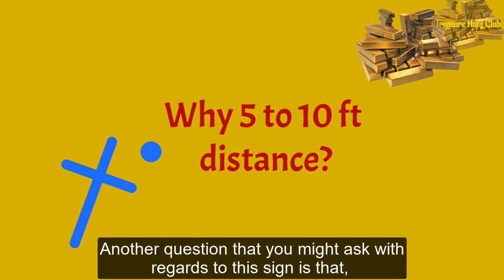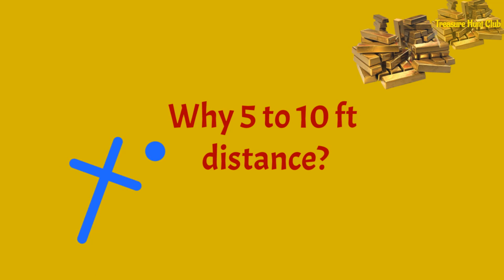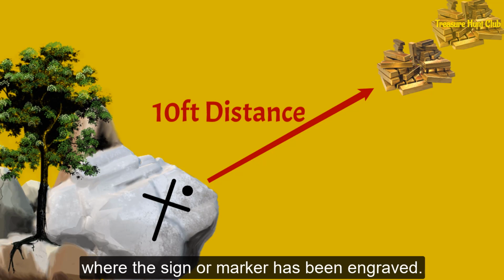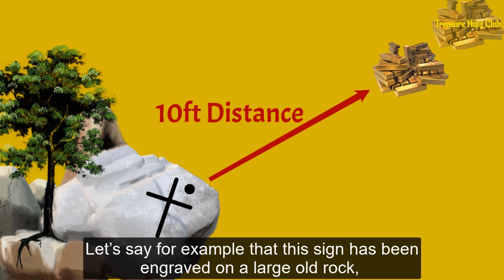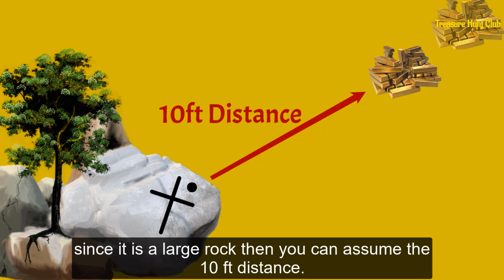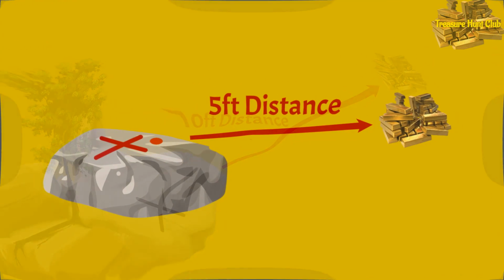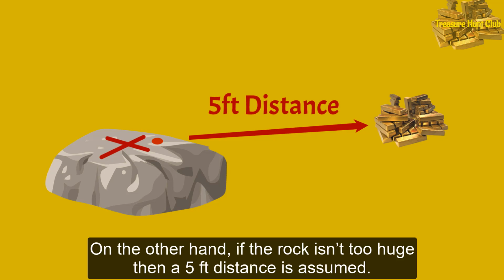Another question that you might ask with regards to this sign is, why 5 to 10 feet distance? The answer actually depends on the size of the object where the sign or marker has been engraved. Let's say for example that this sign has been engraved on a large old rock. Since it is a large rock, then you can assume the 10 feet distance. On the other hand, if the rock isn't too huge, then a 5 feet distance is assumed.